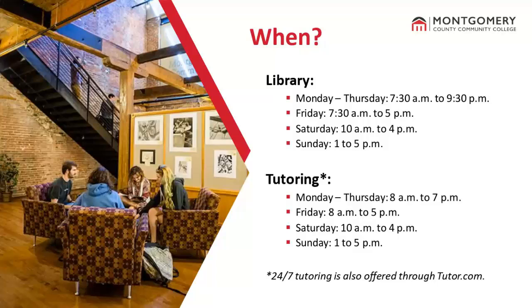Tutoring, as always, is available 24/7 through tutor.com. And then during these core hours that you see here, there's also tutoring available from our Montco tutors. I really highly encourage you to take advantage of the chance to connect with a Montco tutor before we return to campus. These are all people that you'll be able to see once we get back to campus, and you'll be able to find out what their schedules are on a regular basis. They could be your tutor throughout your entire time with us.